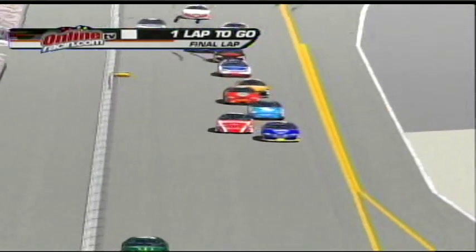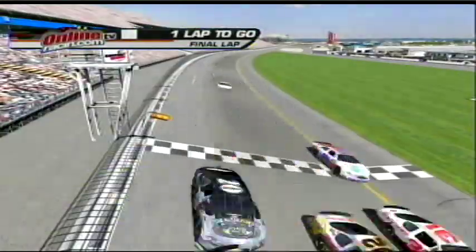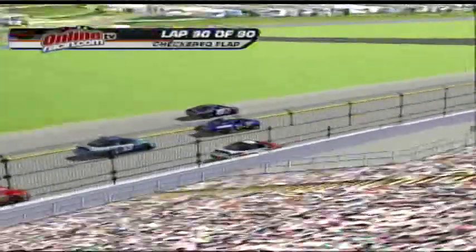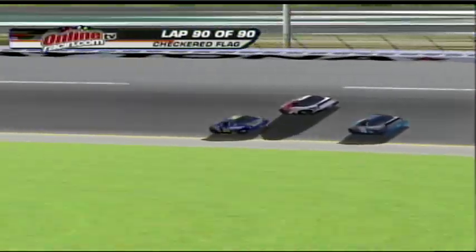Bowers looks high, he's going to peek to the bottom. Now high one more time. Bowers with a little bit of a run. Not going to be enough. Patrick Baldwin will win the Fortune High Tech Marketing 225 at Daytona, and they crash past the finish line. Stuffing some cars in the concrete after the start-finish line.